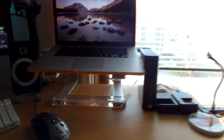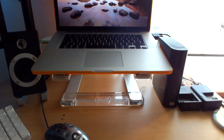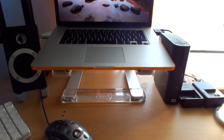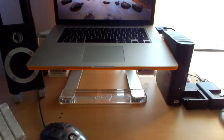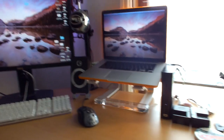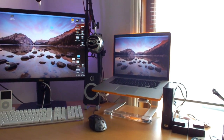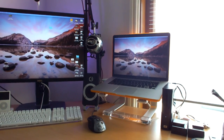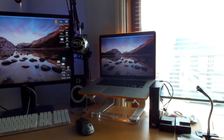Basically, as you guys can see, I've resurrected my Griffin Elevator laptop stand from the dead. This is a shout out to all of you who used to watch me when I had a white MacBook. And as you know, that was my first Mac. And it's nice to use the stand again. I used it temporarily for my PowerBook a couple of times in around 2010, 2011. Oh no, maybe just 2011. But yeah, as you can see, it fits my MacBook Pro nicely.